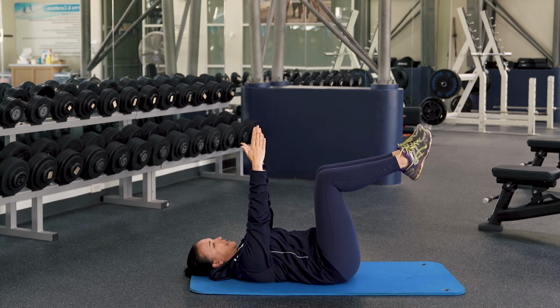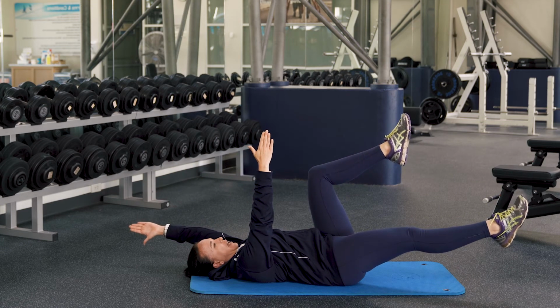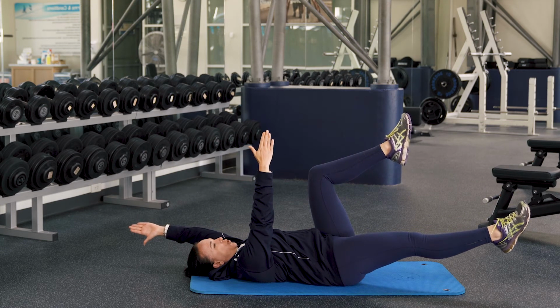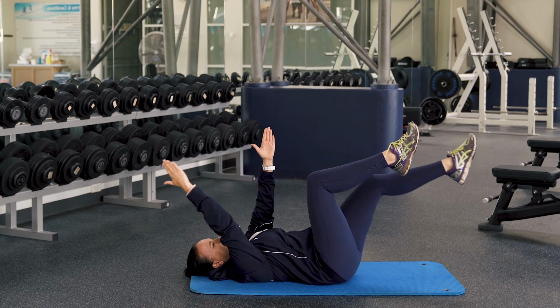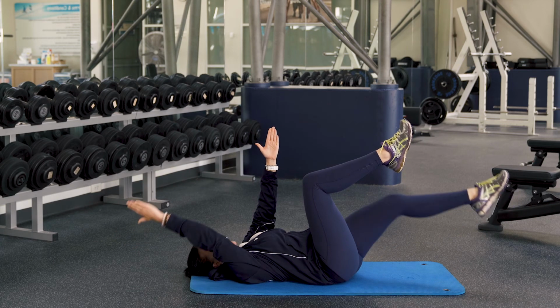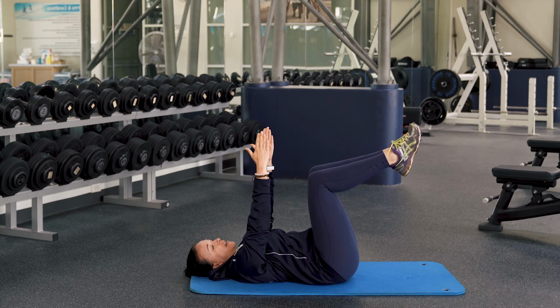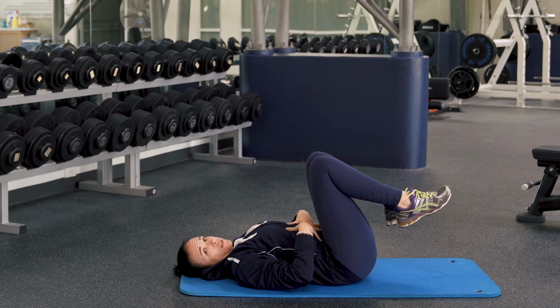You're going to extend your opposite hand and your opposite leg. You're going to engage your glute and you're going to pull back to center. You're going to extend, hold 1, 2, and bring it back to center. So that's your dead bug. That works the core really well.